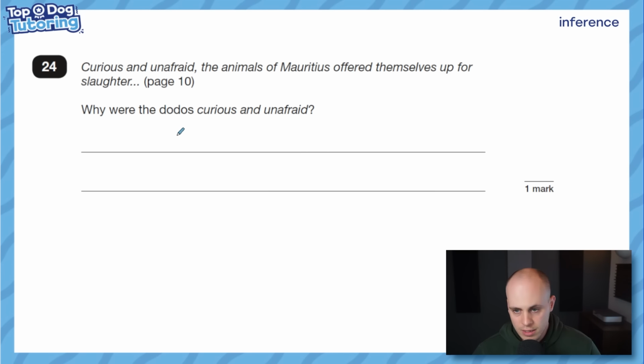Curious and unafraid, the animals of Mauritius offered themselves up for slaughter. Page 10. Why were the dodos curious and unafraid? Why is a really important word there. I'm gonna write because right now. That's how you answer a why question, right? Because. The dodos were curious and unafraid because, well, let's find out.